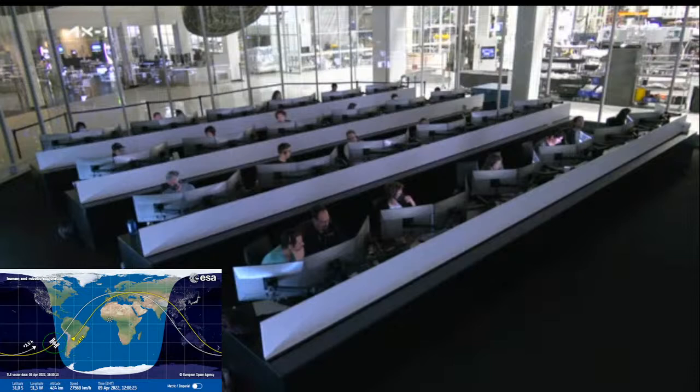We have one down in the cupola in the window that looks directly down towards the Earth, where Raja Chari was initially for the monitoring. We also have an additional one in the Destiny Lab, both also equipped with full robotics workstations that we use for controlling the space station's robotic arm, but also for these monitoring of these visiting vehicle operations.